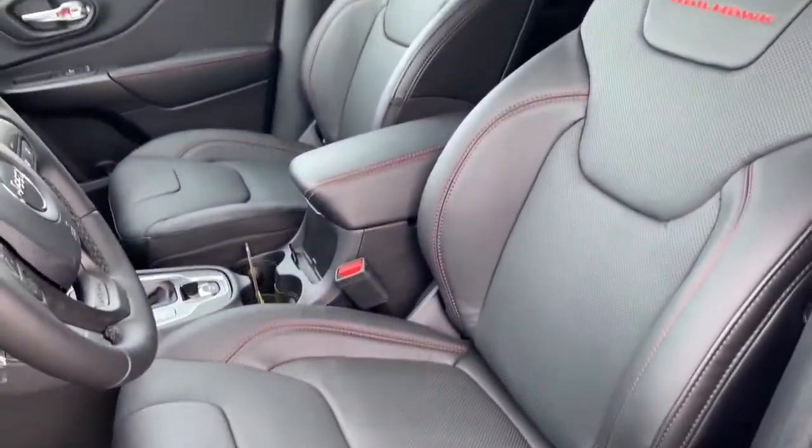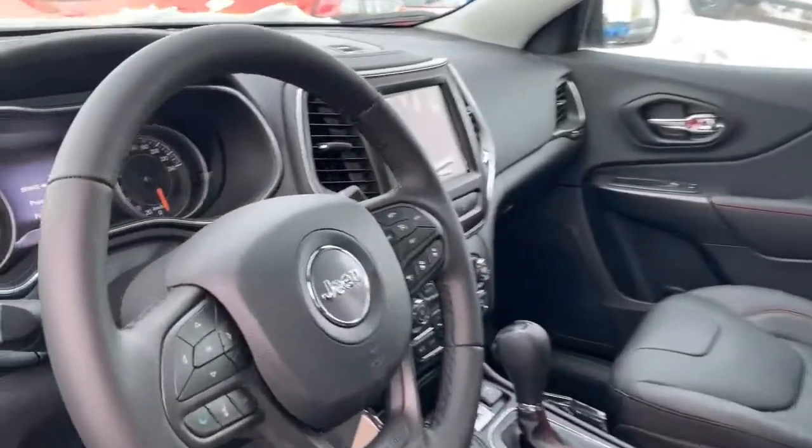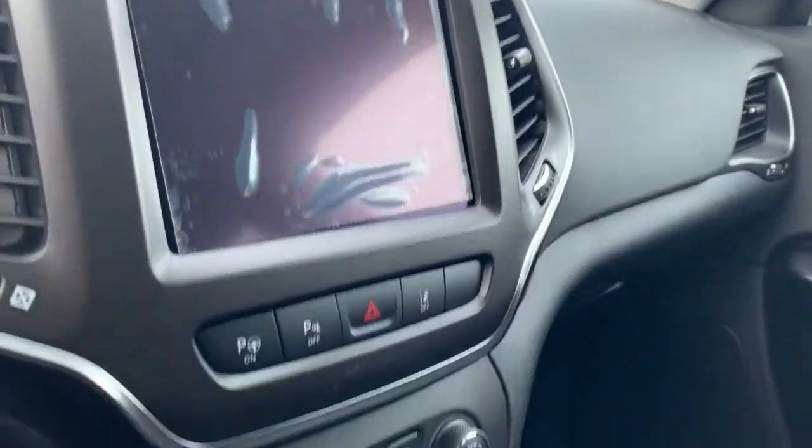nice features like heated seats, heated steering wheel, panoramic sunroof.